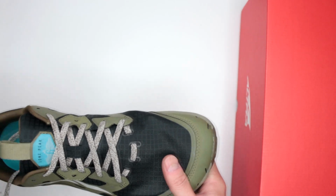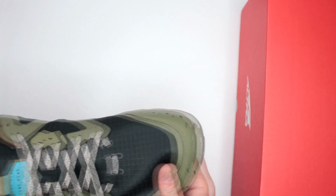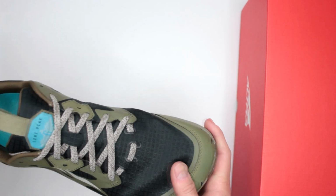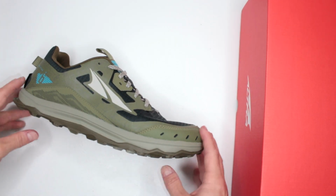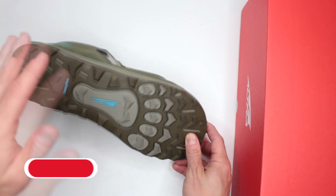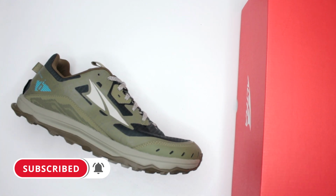And I have to say, personally, to me, this would not be the best trail running shoe just because of the fit. But I can definitely see how for a lot of people this can definitely be the best trail running shoe that they own, because these are very comfortable, they're very lightweight, the outsole is fantastic. We're going to talk about all of that in great detail later, so make sure you stick around.